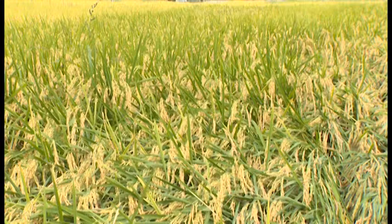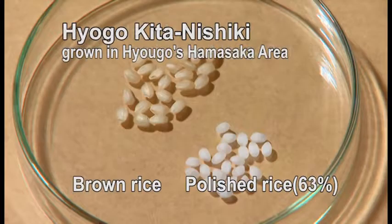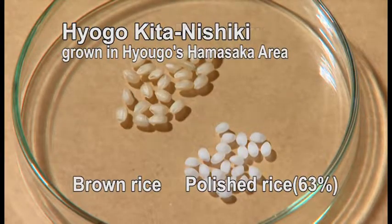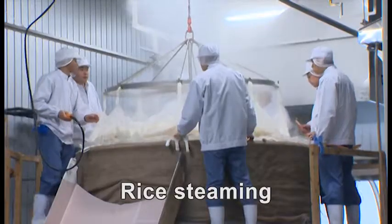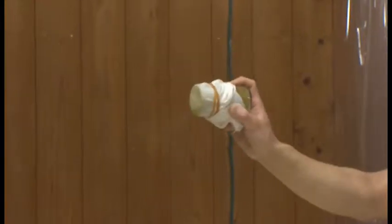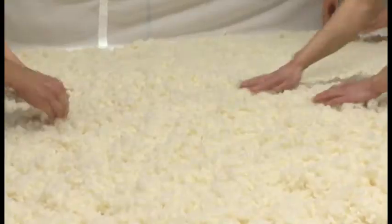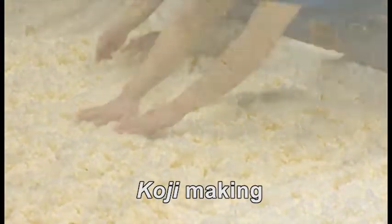When brown rice is milled to remove the outer layer containing protein and fat, the white rice that remains has a very high starch content. After steaming, the white rice is cooled to about 32 degrees Celsius and is sprinkled with Koji mold. The Koji mold breaks down the starch in the steamed rice to produce glucose.